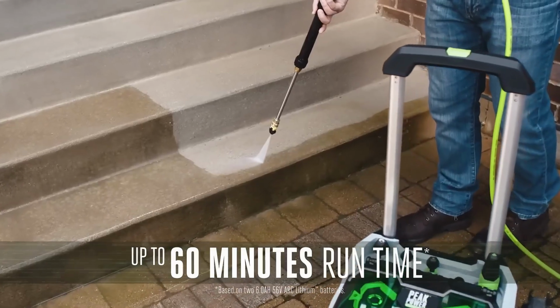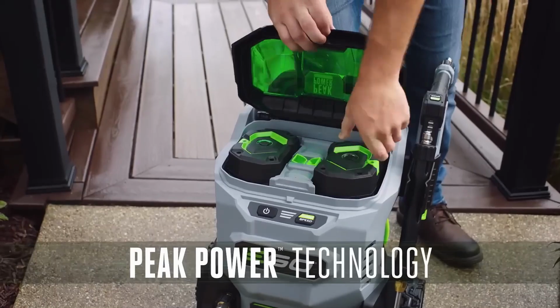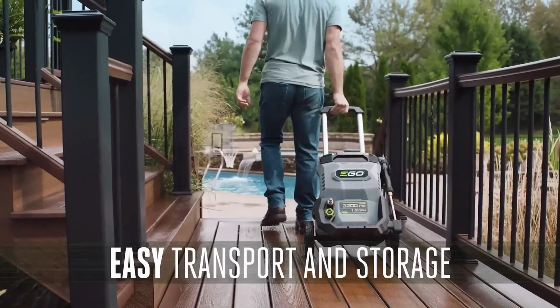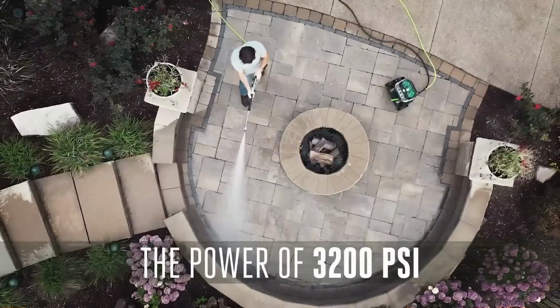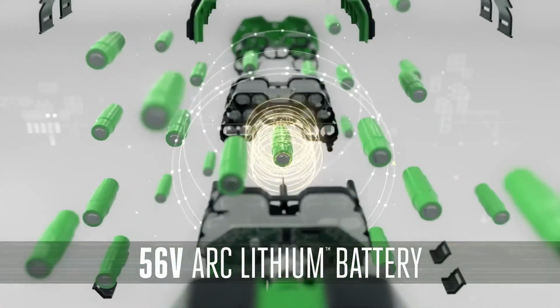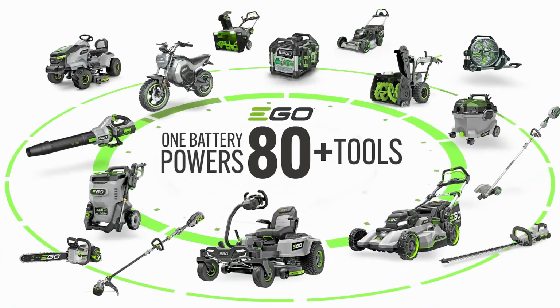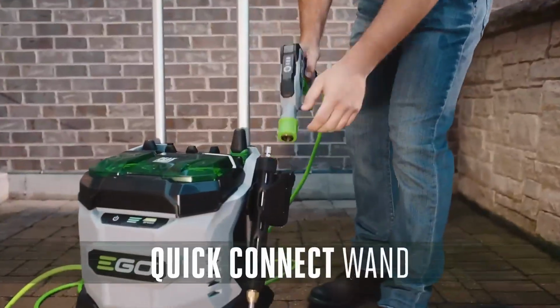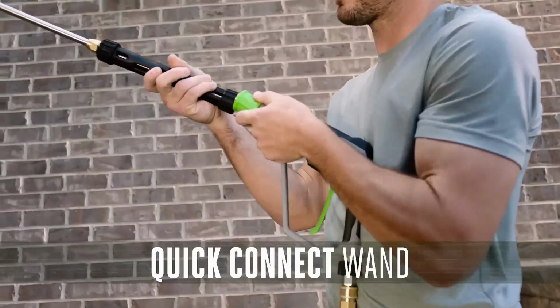It comes with a range of nozzles, including a 15 degrees, 25 degrees, 40 degrees nozzle, a turbo nozzle, and a rinse nozzle, providing flexibility for various cleaning tasks. Additionally, it includes a foam cannon for applying soap and deep cleaning surfaces, and a stainless steel wand for durability.